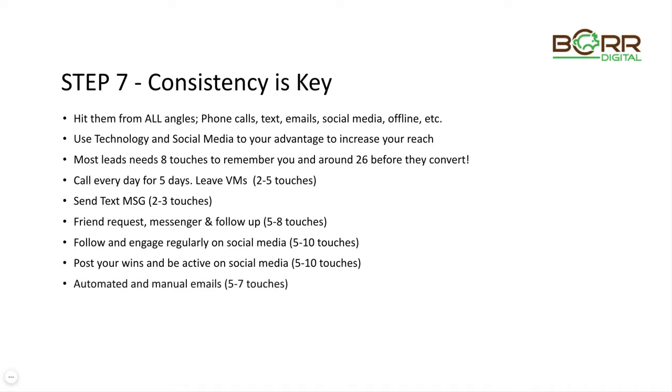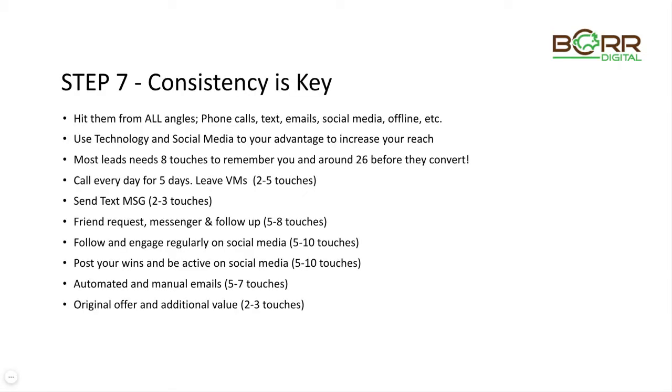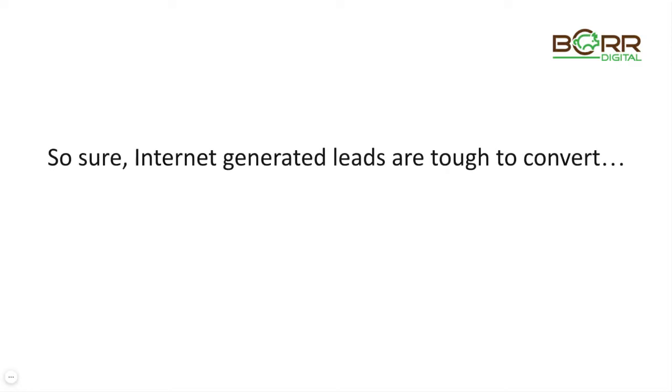Another 5 to 10 touches. Automated and manual emails. And create original offers and additional value. All of that added together is going to be about 26 touches. And then at the end of that, that's when they will convert. So getting back to the first point that I made.